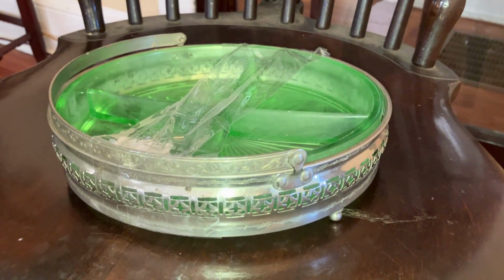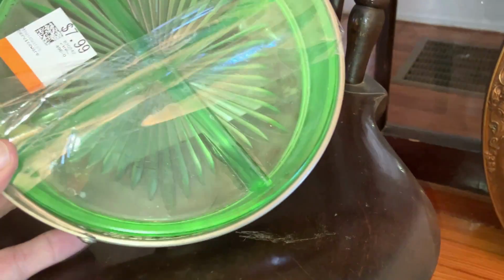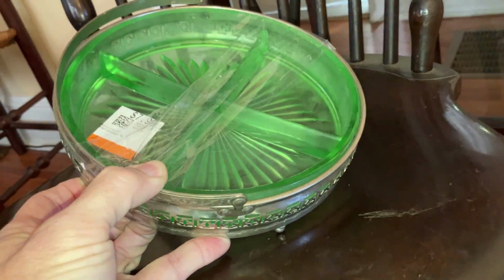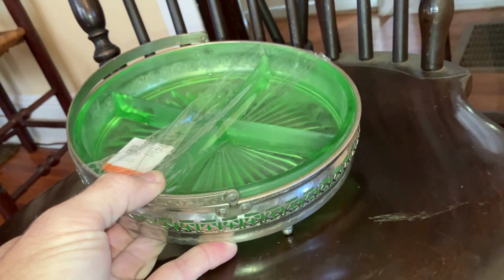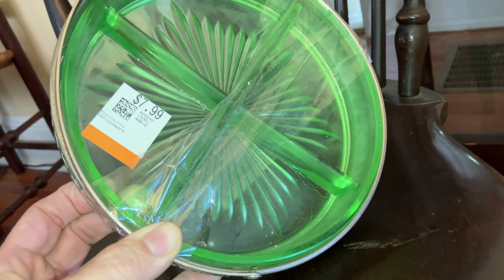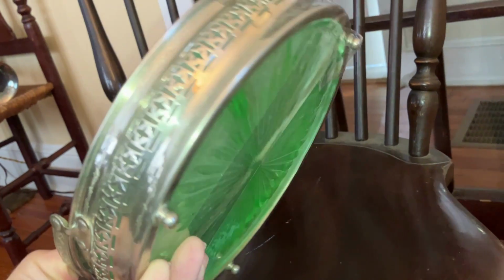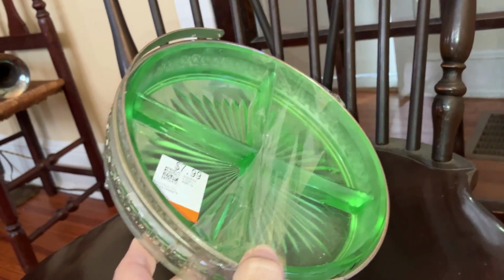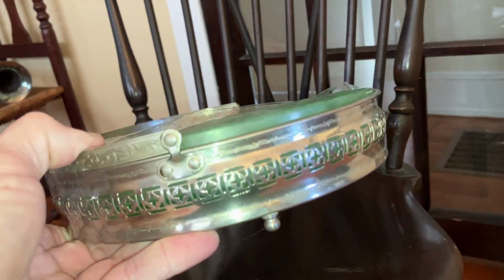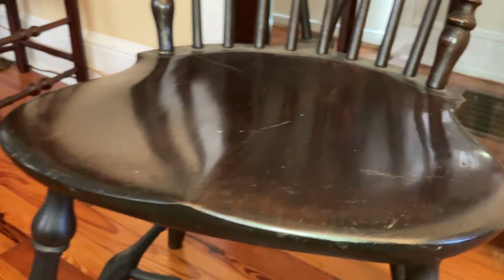Look there! Four parts to that divided dish in green glass, which will glow under a black light. How about that for your little candies? That's going to be a nice one. And I have bought and sold dozens of these, and I've never kept one for myself. That might be the one that I decide to keep for myself.